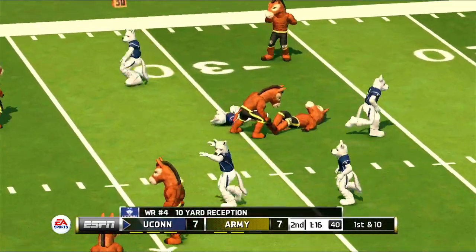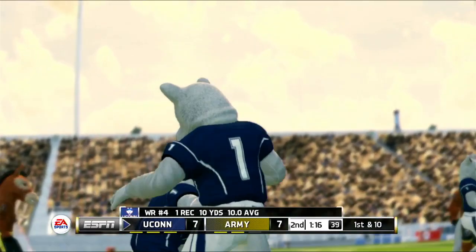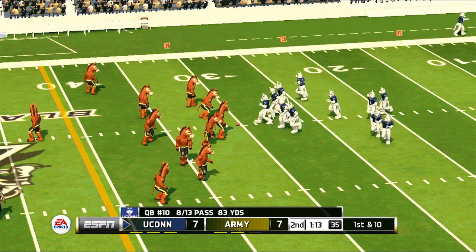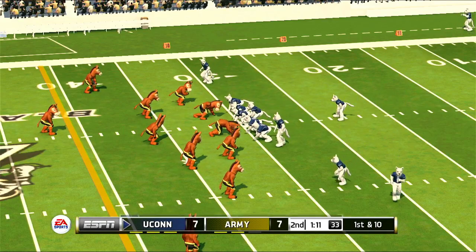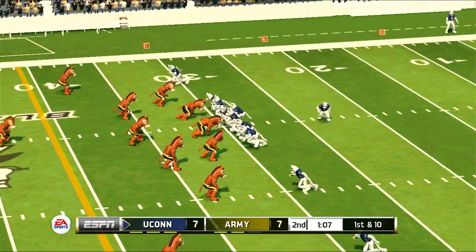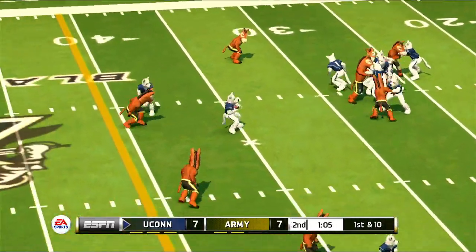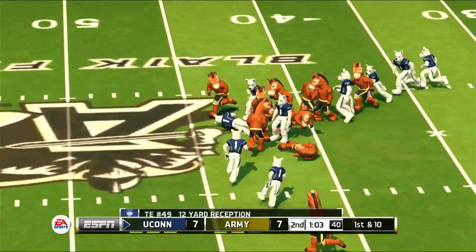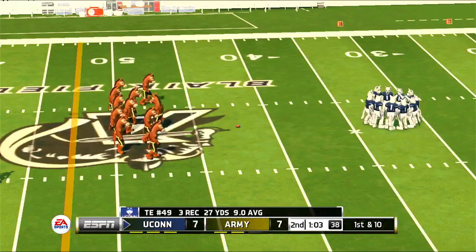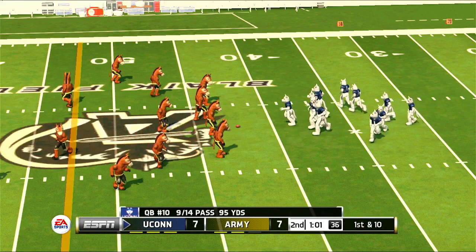Brought down at the 30-yard line. First down, 10 yards to go. Ball on their own 30. Red 2, accident. Throws middle to the tight end. And down he goes, right around the 42-yard line. First down.